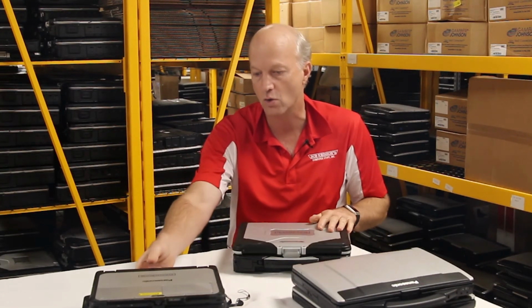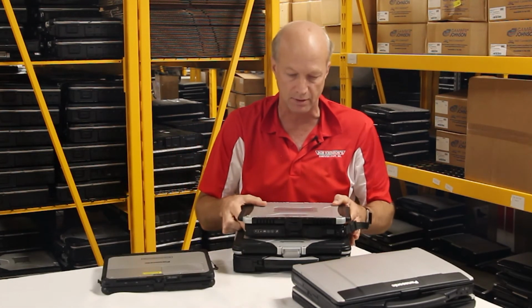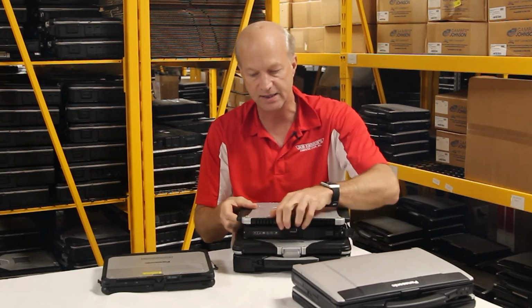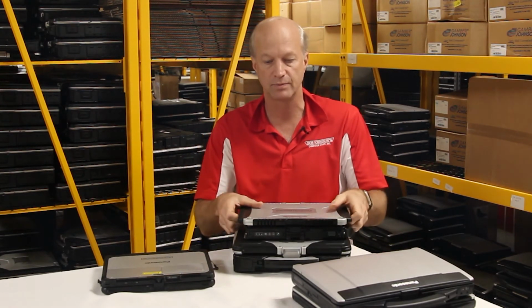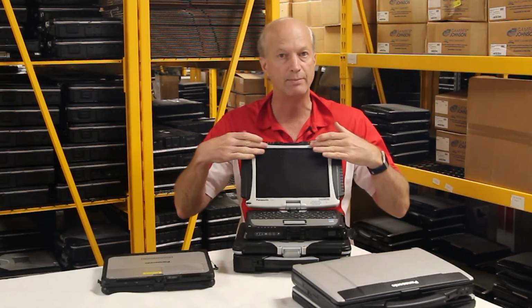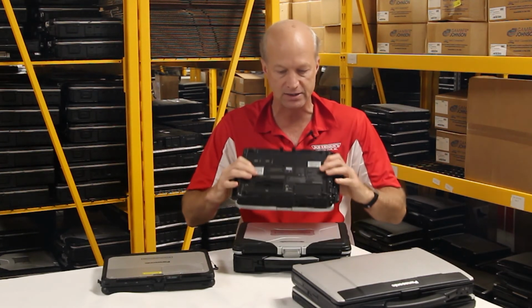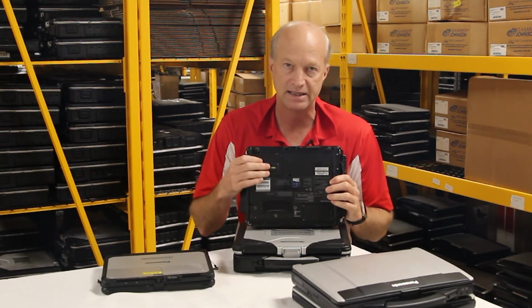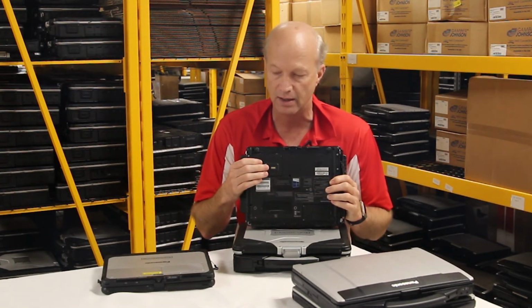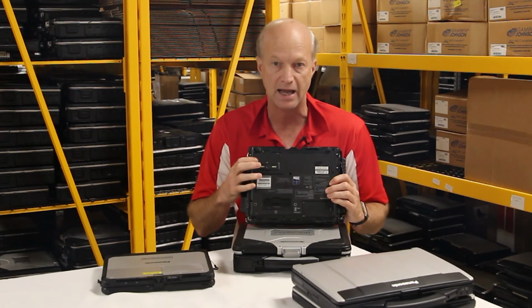Now, on the other side of the coin, the CF-19 has the same kind of problem, but even a bigger problem. When you open up the CF-19, there's no webcam in the traditional location as you would think. The webcam on the CF-19 is located on the bottom and takes up one of the memory slots. To me, that's a downside of this unit. It's a negative in that you can only put a maximum of 8 gig of RAM in here then. In addition to that, there's no microphone.